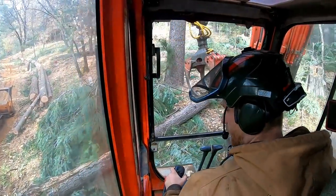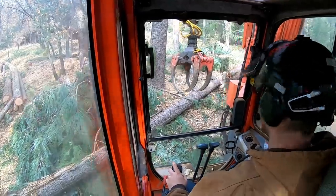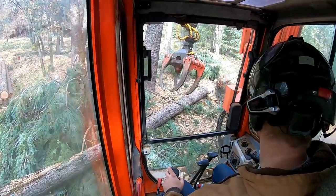That grapple skidder for like 4 years, didn't use it, sell it, and you got a job right here we can use it on.